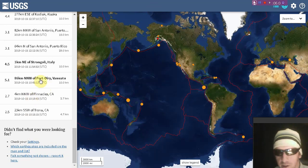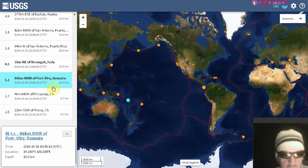Let's look at the earthquake rundown, speaking of the ionosphere. And about 24 hours ago, we see a 5.1 magnitude quake at Vanuatu.